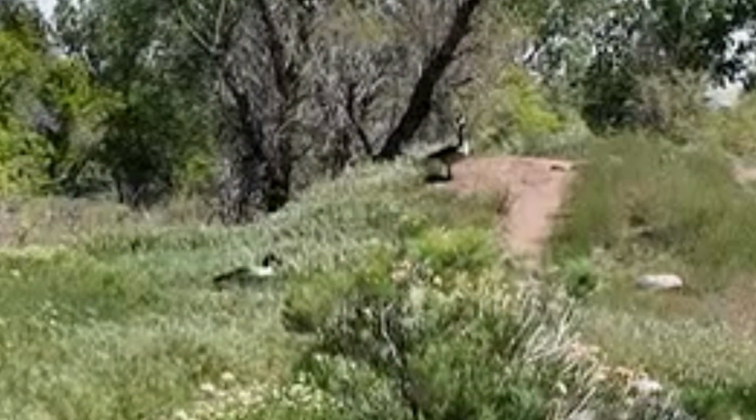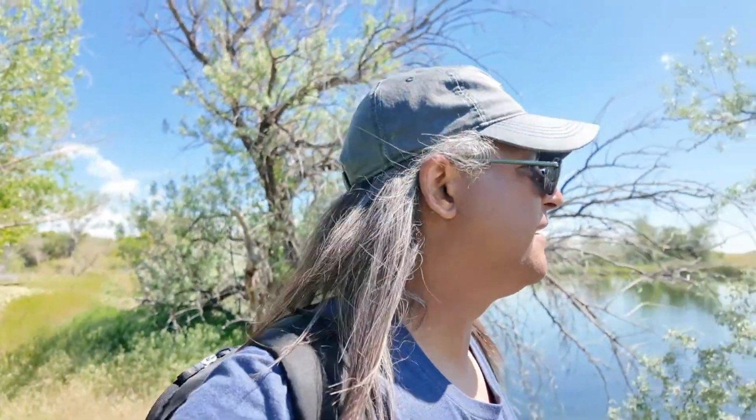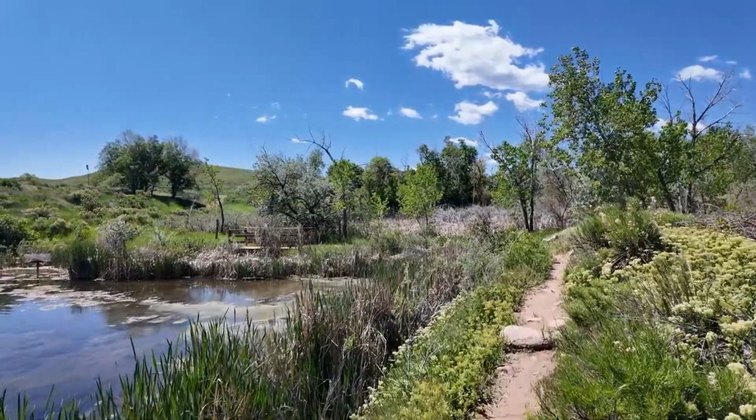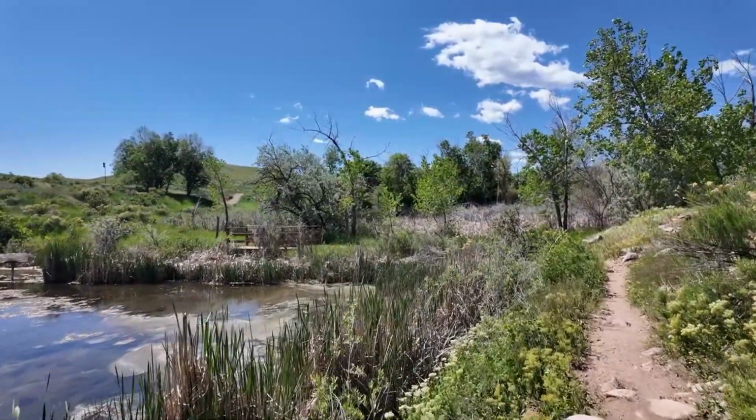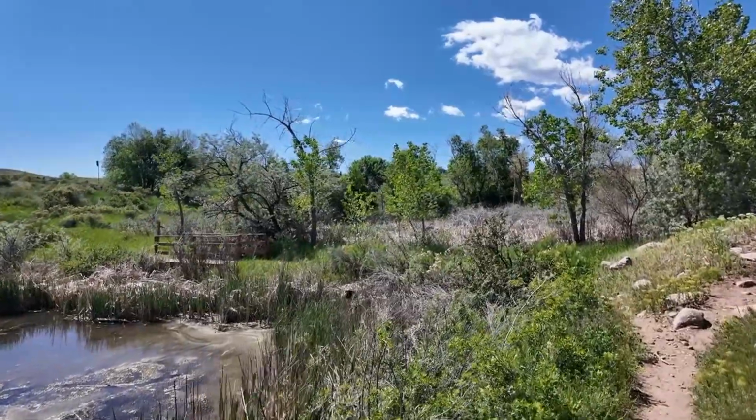Let me switch to my phone real quick. Right in there is Mama. And I don't know if you can see the babies, but oh, there's one right there. Yeah, as much as I want to see where this path leads, it's best to leave baby geese alone. And besides, there's a bridge over here that leads to the other side that I've yet to explore, so why don't we do that?